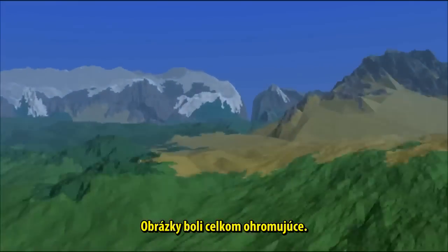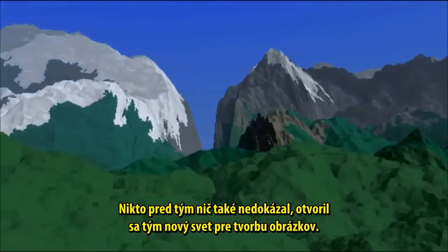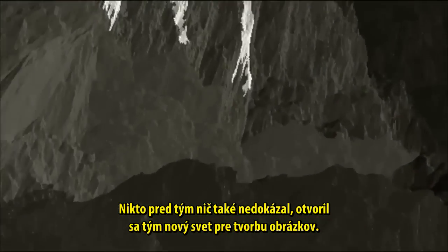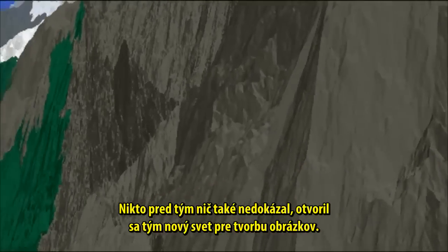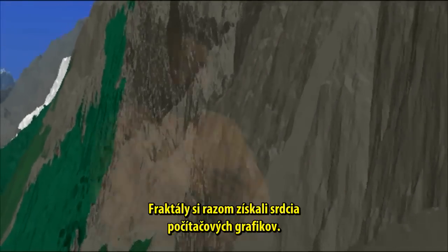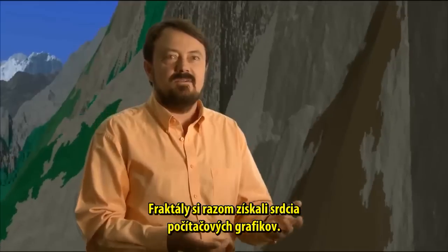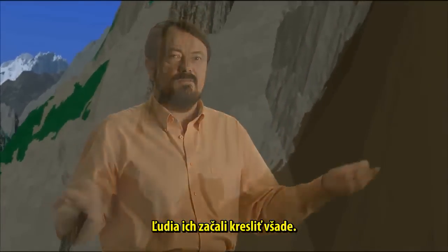The pictures were stunning. They were just totally stunning. No one has ever seen anything like this. And I just opened a whole new door to the new world of making pictures. And it got the computer graphics community excited about fractals because suddenly they were easy to do. And so people started doing them all over the place.